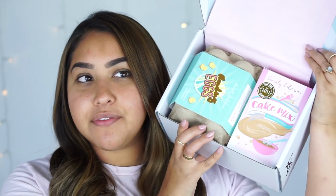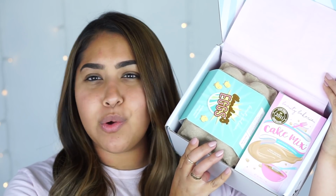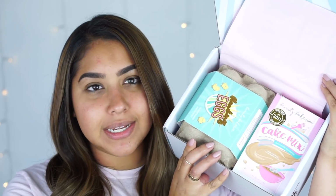sent me. It is so freaking cute. Like, they have their packaging, their marketing is just so good. I love their branding so much. I'm obsessed with it. They have the cutest branding of all time. It all has to do with bakery items.